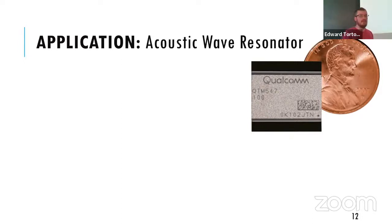They live in our cell phones. And you can see with the Penny, this Qualcomm chip, which has the resonators in it, they're quite large and take up quite a bit of the real estate on the motherboard. And so what do these things do?